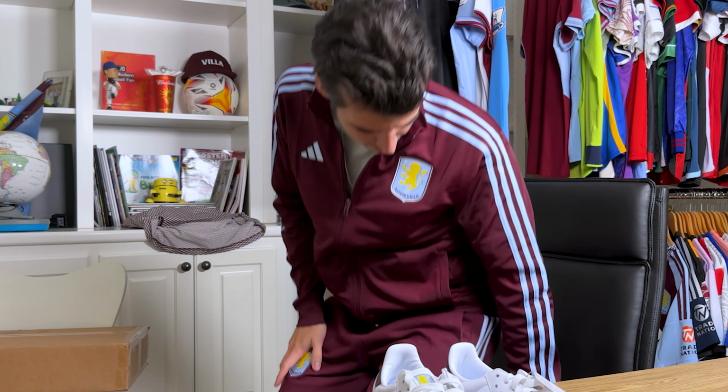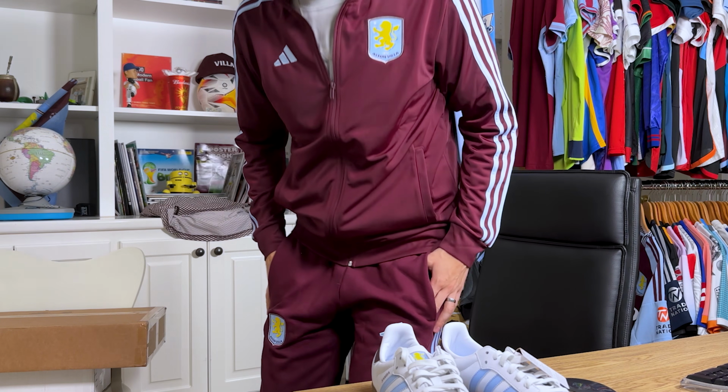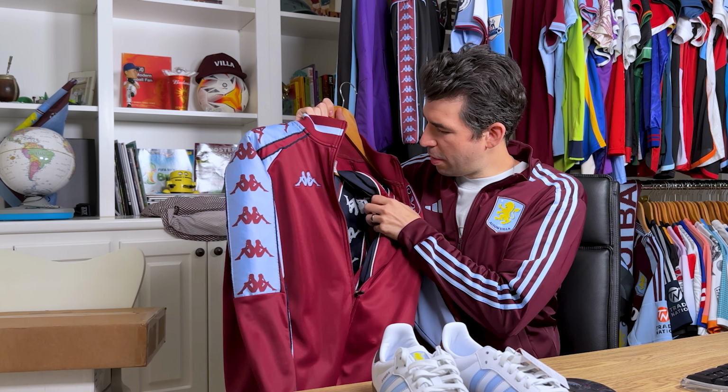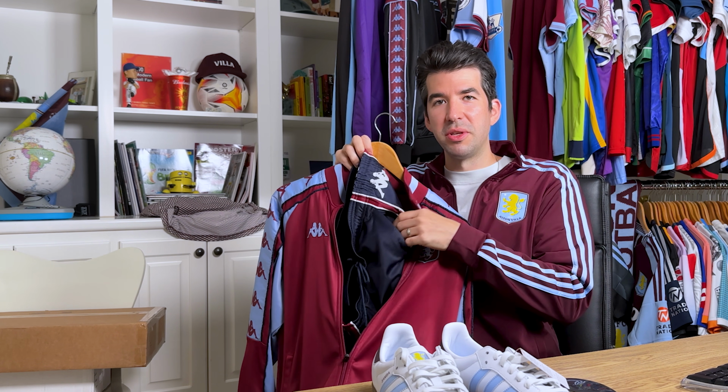It feels very light. I love the stripes running down the sleeves. Something I'm not a huge fan of is they're pretty small pockets. I don't know how you're gonna fit a phone in there, and no zipper pockets. That's one thing. These Kappa pants have zipper pockets on the side, which obviously is huge.